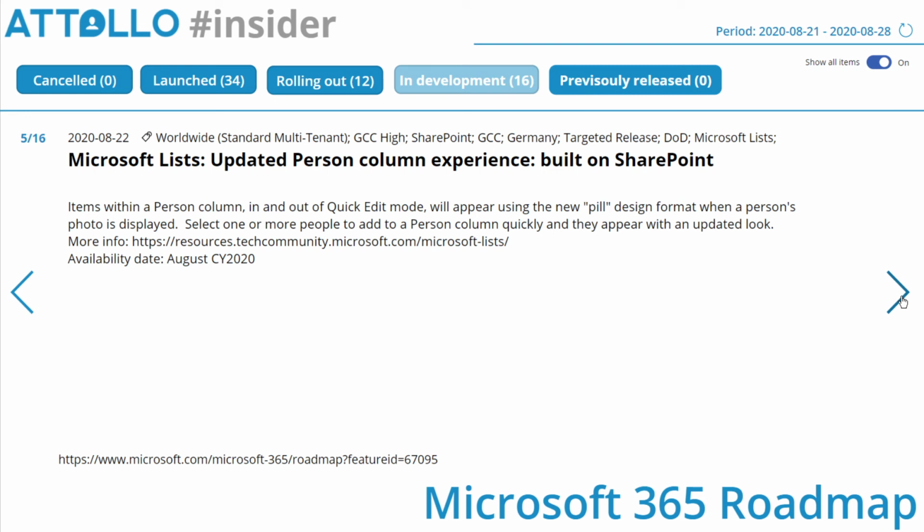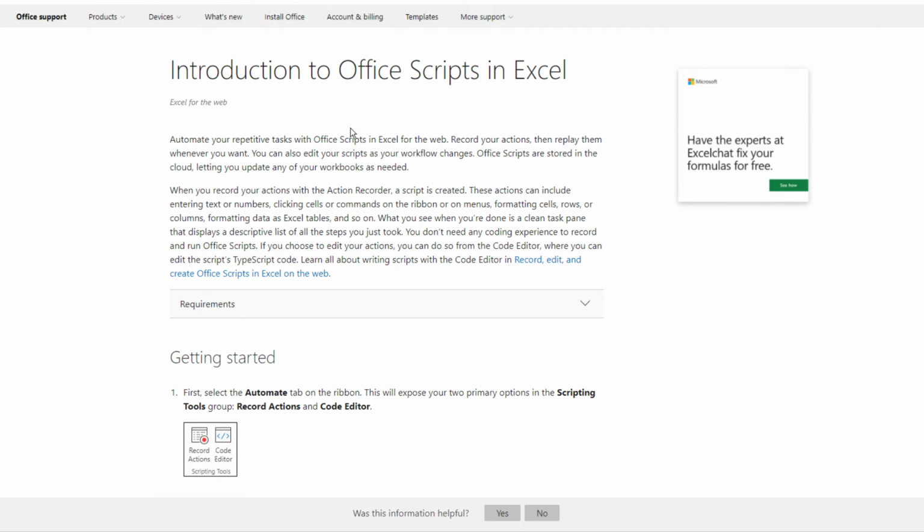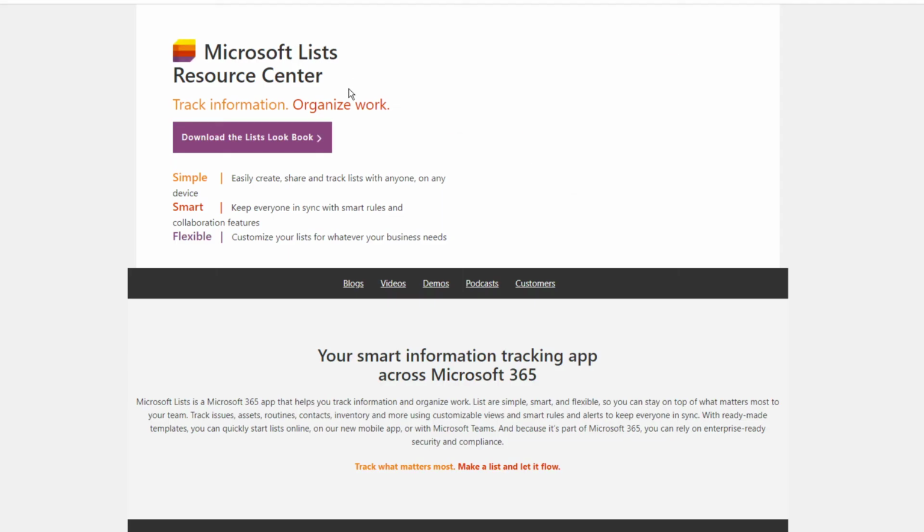Microsoft Lists, updated person column experience built on SharePoint. Items within a person column in and out of quick edit mode will appear using the new pill design format when a person's photo is displayed. Select one or more people to add to a person column quickly, and they appear with an updated look. If you're not sure what I mean by the pill layout, it's where we have the kind of extended oval with their image in the side and then their name.